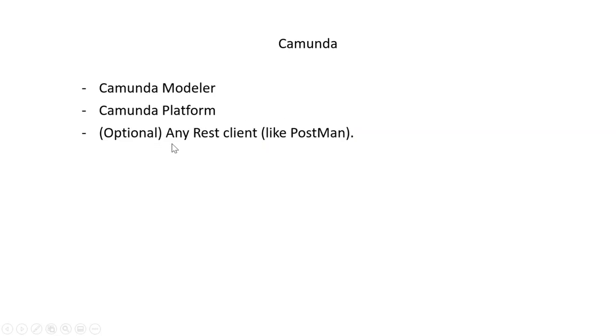For the purpose of this demo, as a preparatory step, we will need a Camunda Modeler setup. The Camunda Modeler will be used to build the BPMN model from a design and development perspective. And then we will also need Camunda platform, which will be used to run the software we built. And also, it's optional, but if we have a REST client, it will be useful to demonstrate how to access the Camunda platform using an external REST service.